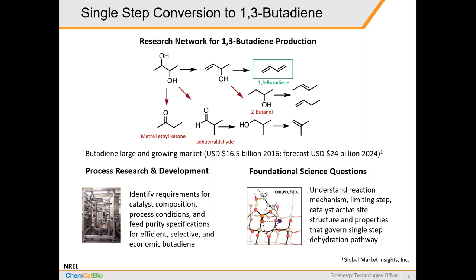We also are exploring the foundational science questions related to understanding the reaction mechanism of these catalytic transformations, what the rate limiting steps are, and trying to describe the catalyst active site and its properties that govern the behavior that we see from a process standpoint.